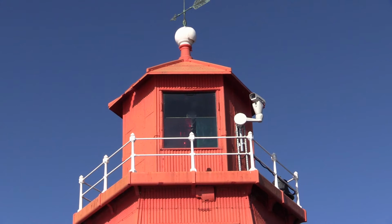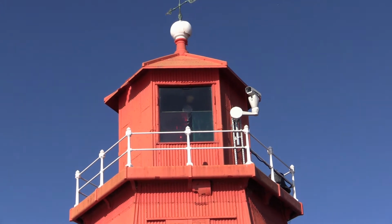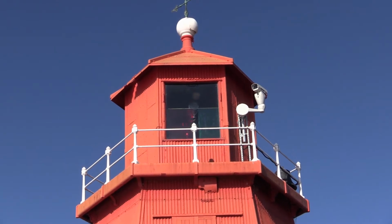Herd Groyne Light was built by Newcastle Trinity House Board in 1882 during the building of the piers, which surprisingly took 41 years between 1854 and 1895.